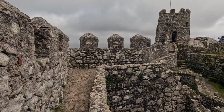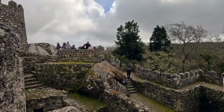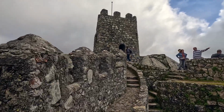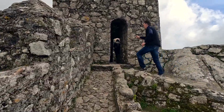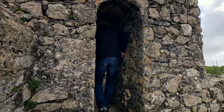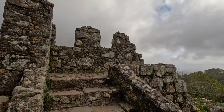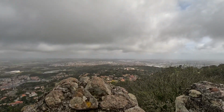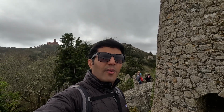Wow. You see, there are two big towers on both sides, and I'm curious to see what kind of view I will get if I get there. Trying to be very cautious of where I'm stepping. There is the top on the other side, and the view is not as interesting as the other one. I'm gonna now head back to the exit, and I will visit another beautiful place that you will see pretty soon, so stick around.